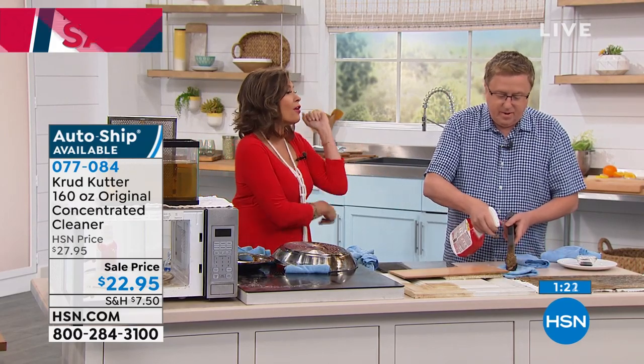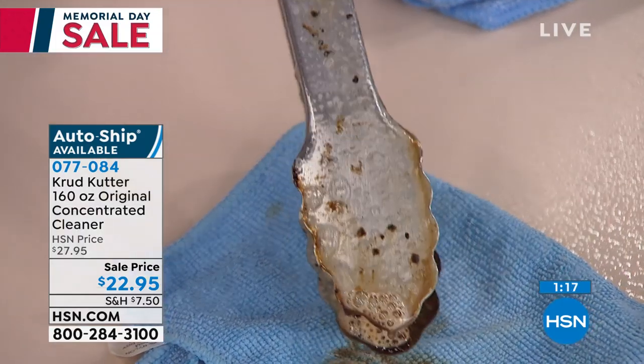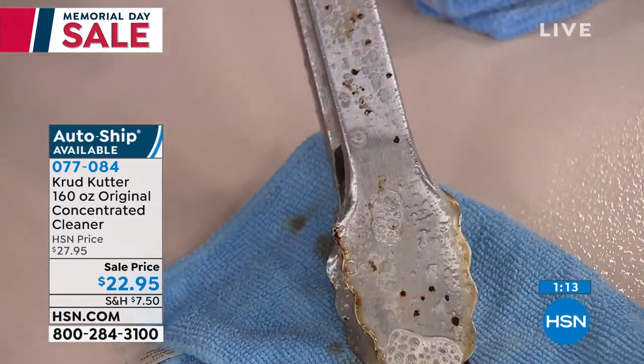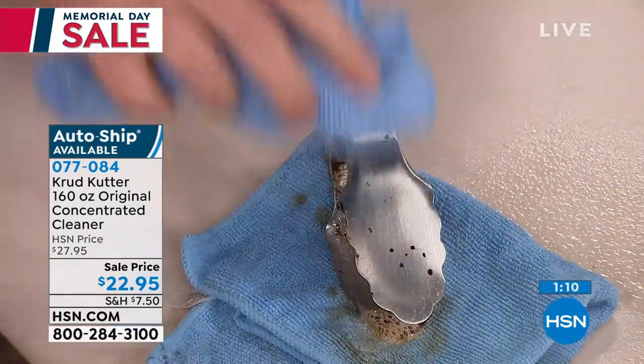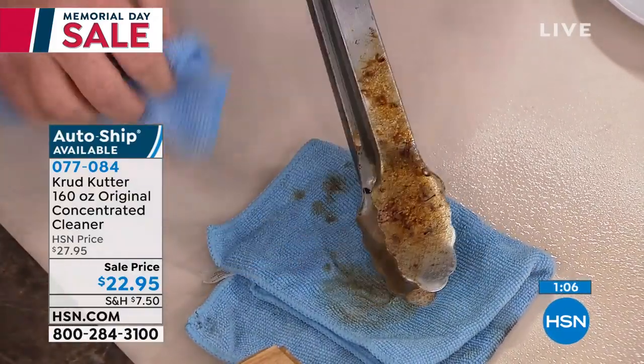I think stainless steel is one of the hardest things to get clean. Absolutely. And we've been talking about grills a lot around here because we had that beautiful Traeger grill on as a Today's Special a week or so ago, and I've been really jonesing for a new grill. My buddy John Florell and I were talking about grills, but look at that. That just takes that grease right off there.